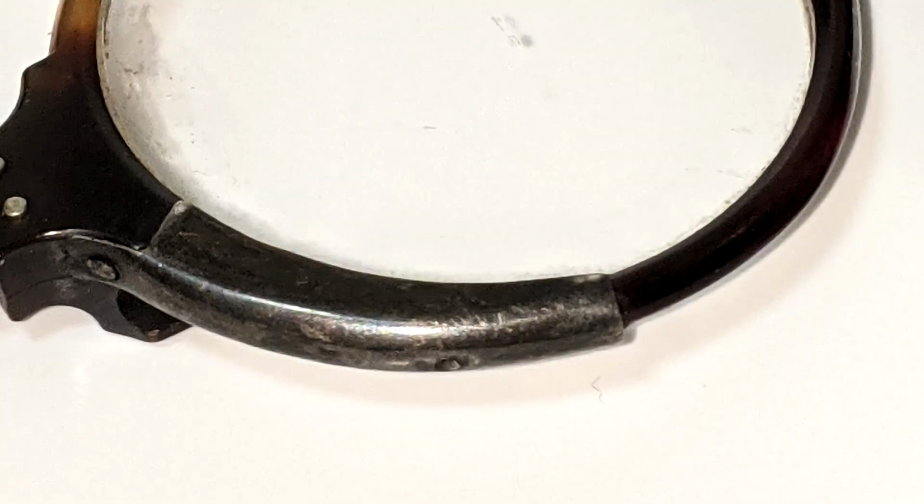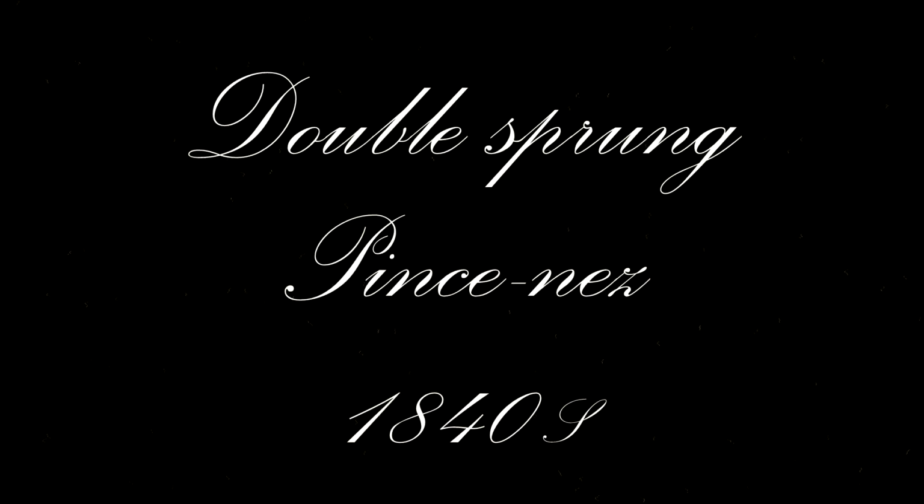Now these are made of genuine tortoiseshell, which makes them very rare and also would have been a very expensive item at the time. And you can see there's also a period repair to make the lens a little bit bigger. So what came after this was a sprung type, which had a spring in here, so when you opened it up it would spring and clip onto your nose.